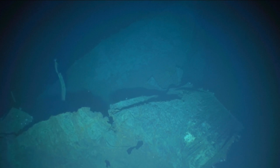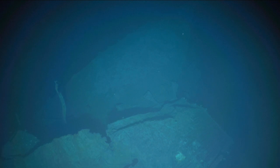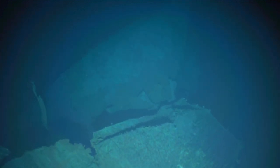Bridge nav. Can we please step another 10 meters, bearing 290? Yes, thank you. Nautilus, shoreside.